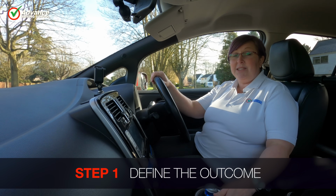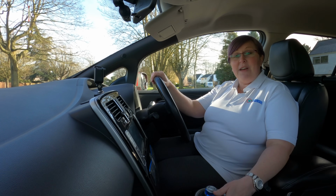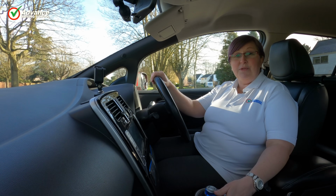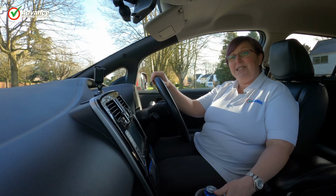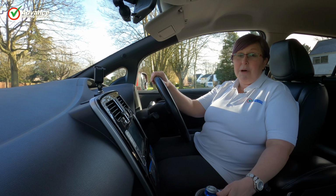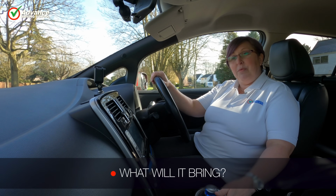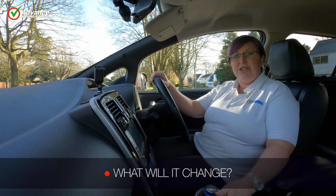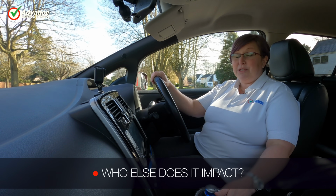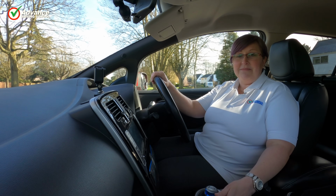The first step is to know your outcome. Be very precise about what it is that you want. If working towards your driving test, this is clearly defined already, but if you have passed your test, your goal might not be as clear. Think about what the goal will bring. What will it change? How will it feel when you achieve it? Who else will it positively impact?